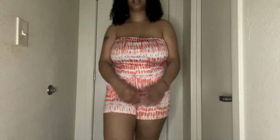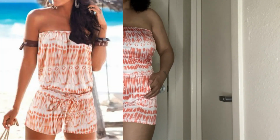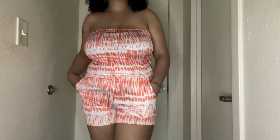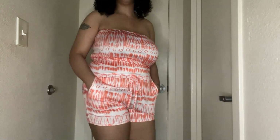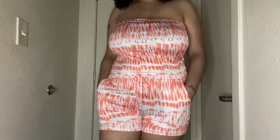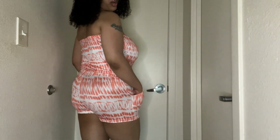Next up is this tie-dye romper, short romper, that is. It has pockets, like I said. It's comfortable, y'all. The material is nice and airy, breathy. You can breathe in this and everything. The material is nice and soft. Let me get y'all up close. And far back shot. It's comfortable. I like it.